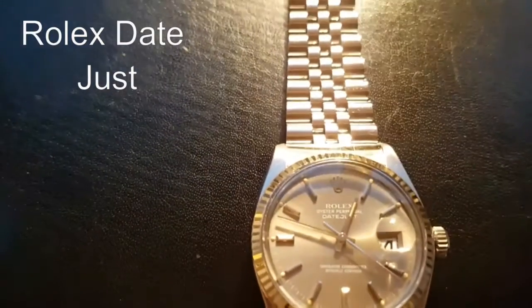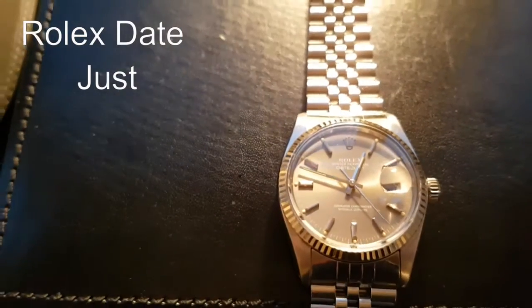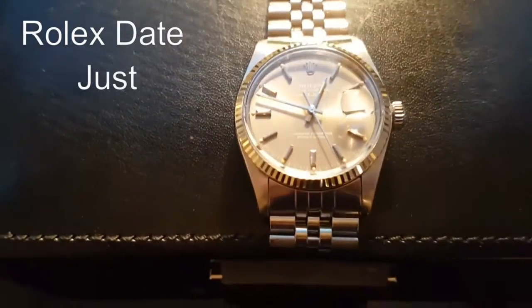But that's my Rolex Datejust. I've had this watch for about 8-9 months now. I'm really enjoying it. It's a lovely watch.